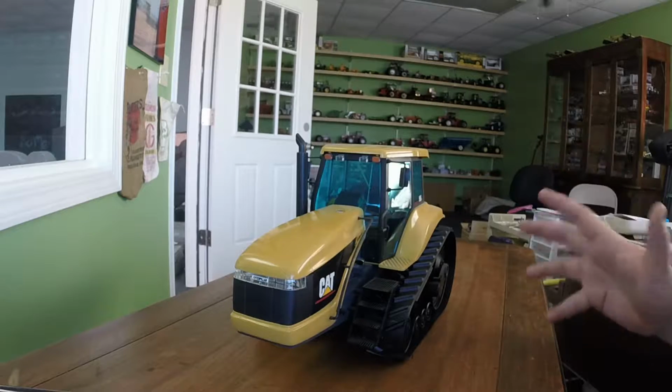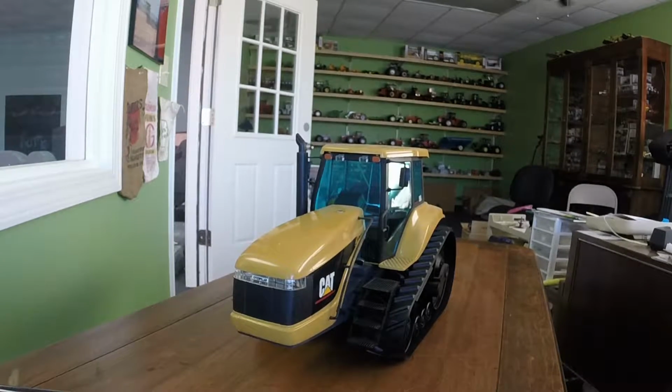I actually remember the day I got this. I was at the Bloomington Gold Show in Springfield, and probably not too many of you remember that show. It was only around for a couple of years. It was at the State Fairgrounds, Springfield, Illinois. And it was this huge show, and they had all these antique tractors. It was the coolest thing, and it's unfortunate it wasn't able to keep going.